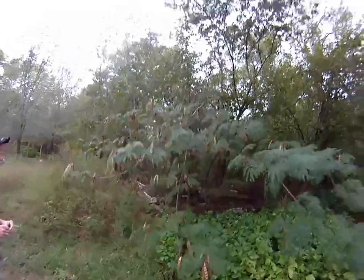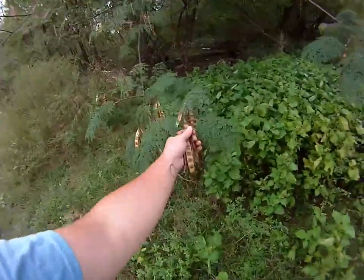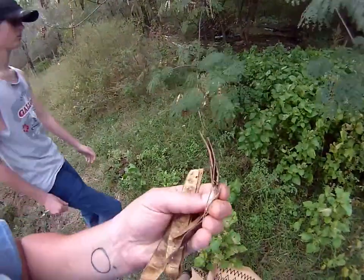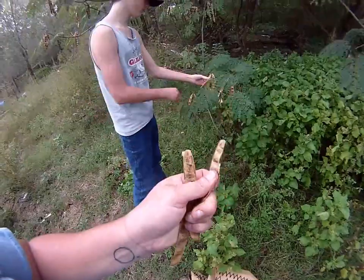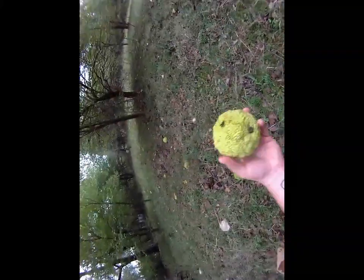And here's a good example of a legume tree that I'd like to get the seeds from, and it happens to have some seed pods hanging right down low to the ground. We'll grab some of these, see if we can find some with some beans in them, and put them in the old sack.